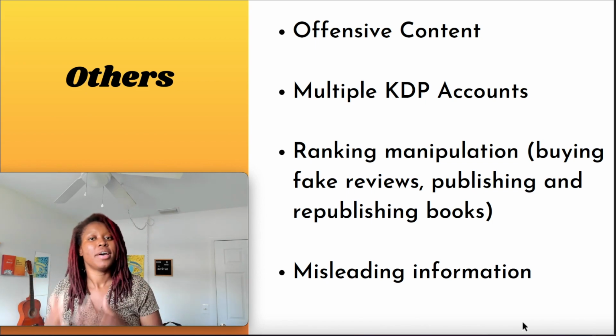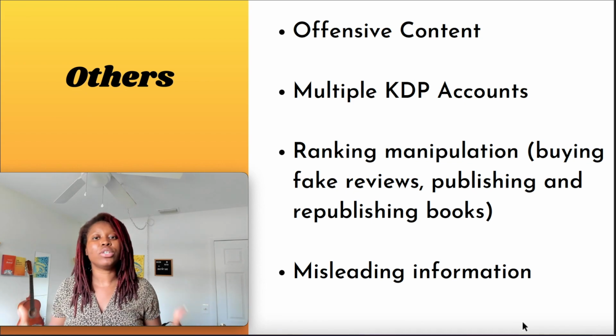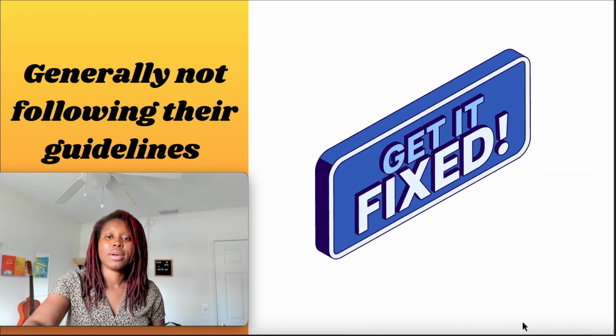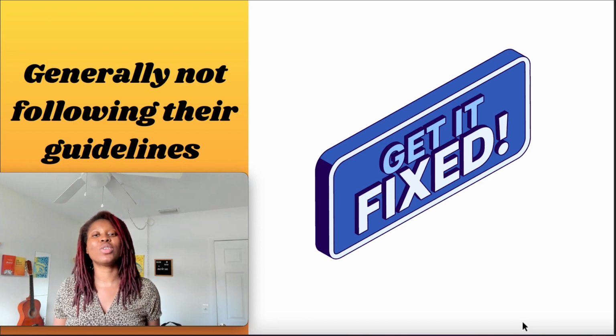Next thing is misleading information. Obviously, on any platform you go on, they do not want you to be providing misleading information. And the last thing we're going to cover today is just generally not following their rules and guidelines.